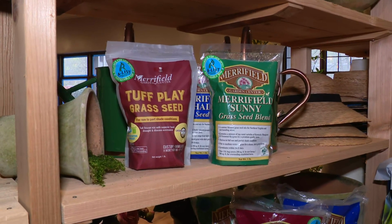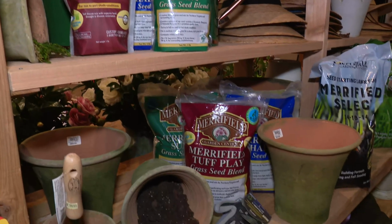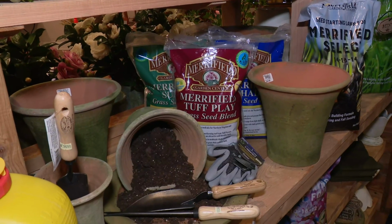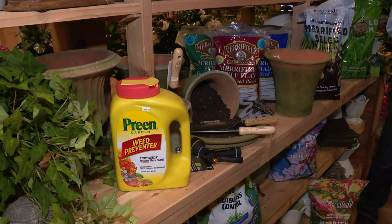All right, so we have the grass. That's on the list for this weekend. What other things should we be thinking about in the back of our minds that we should be getting done right now? Pretty much everything, like you said, whether it's your lawn, trees, shrubs, flowers, vegetables we've been talking about, everything can be planted now.